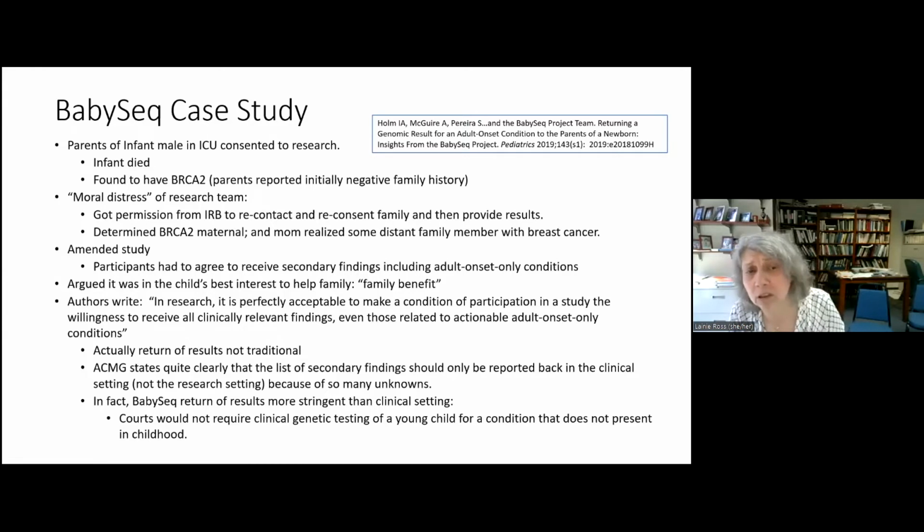Actually, the return of results is not traditional. We've only been returning results in research for probably the last 15 years. And the ACMG statement, which argued for the support of this, was actually all focused on the clinical context. They made a recent comment in 2019, reiterating that everything they said about the ACMG 73 was about clinical genomic sequencing and did not apply in the research setting because of so many unknowns.